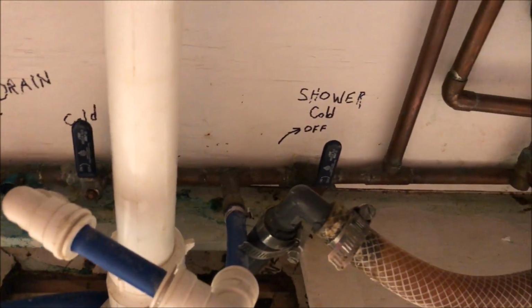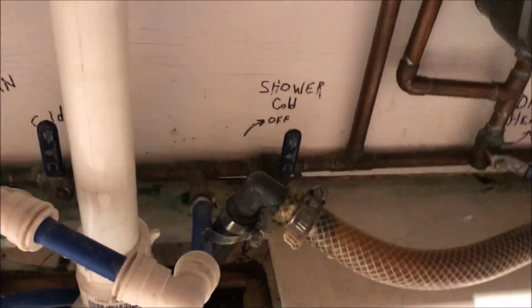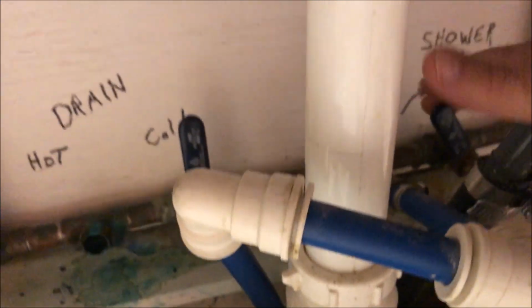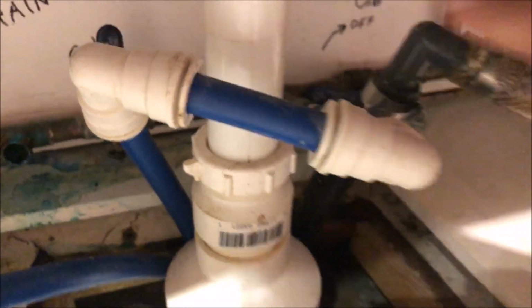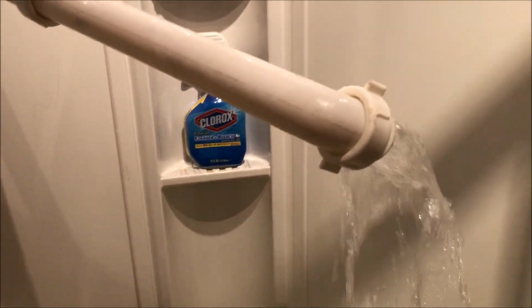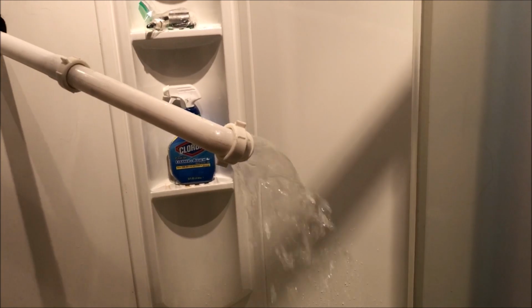So what I want to do right now is go ahead and turn the cold water on to the shower. That would be this one right here. Back over here to the shower. Good flow. I don't see any more debris coming out of it. We'll let it run for a couple minutes just to make sure. I'll turn you off while the water runs.